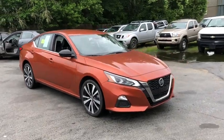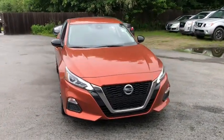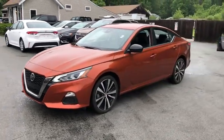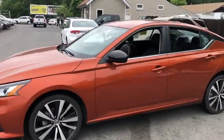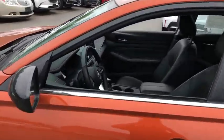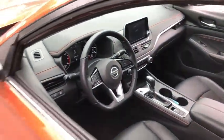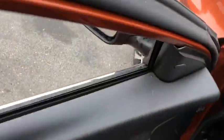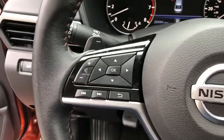Stop by and take a look at the 2020 Nissan Altima. The Nissan Altima offers advanced features to make life easier, and most of the features come standard. Combine that with the powerful engine, 6 standard airbags, and over 5,000 quality and performance tests, and you'll see the Nissan Altima is made to drive and built to last.